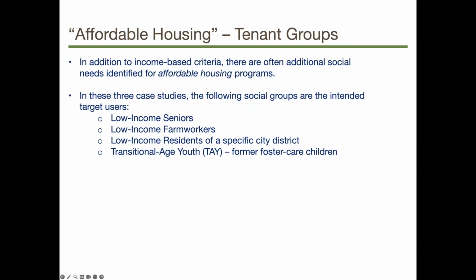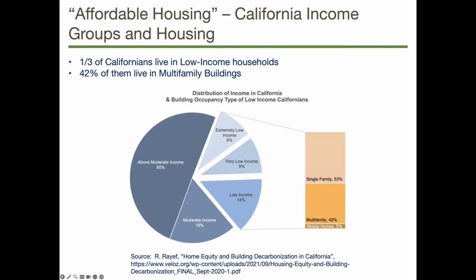The three affordable housing projects are all low income, but they also each have another social group criterion. The first one is low income seniors, the one in San Diego. Then low income farm workers in the Central Valley. And then low income residents, in this case in San Francisco, Pacific District. They also include a segment of the San Francisco project for youth at risk.